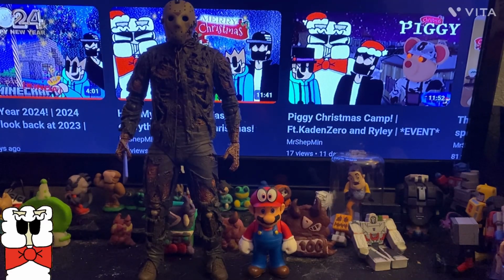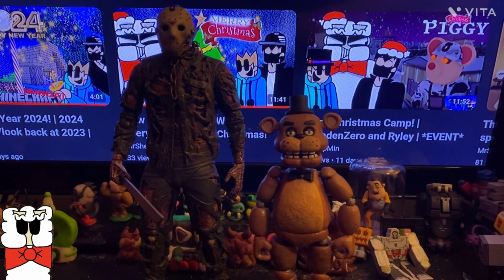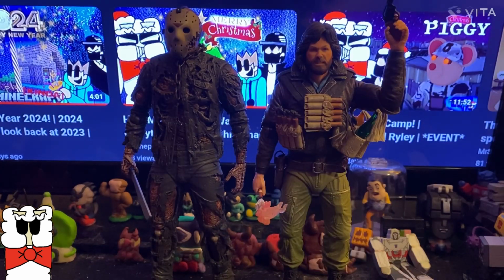And for size comparisons, here is him next to Mario. Here is Jason next to Baldi. Here is him next to Freddy, or, well, Freddy Fazbear, not Freddy Krueger. Here he is next to Sammy Lawrence. And here he is next to War Machine, or just any basic Marvel Legend. Here he is next to my other NECA figure, McCready.